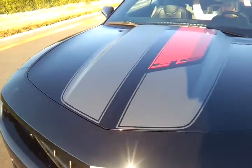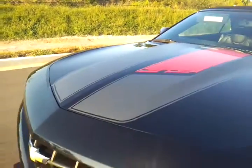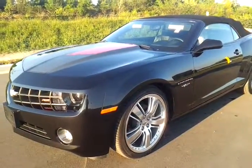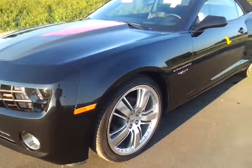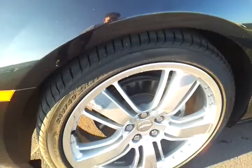It's got the 45th anniversary. You've got your stripe package, very awesome. RS logo on the grill. It's got the upgraded 21-inch machine wheels. Definitely a huge upgrade. 245/40 ZR21s.